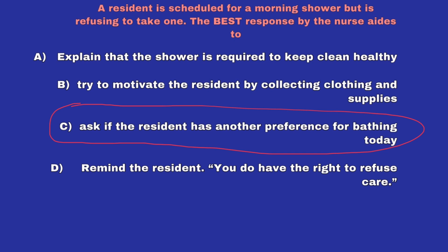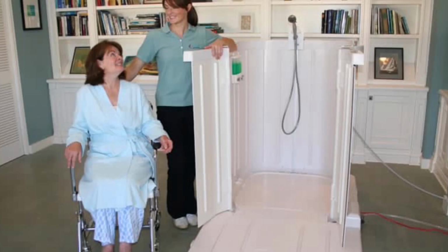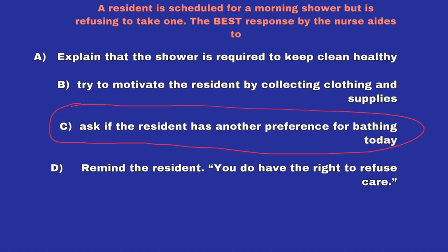And most likely when you're working in the field, if you report that it's their shower day and they refuse, the nurse will tell you to offer them a bed bath, offer them an alternative. And if they completely refuse to take a shower, bed bath, any type of cleaning, they're going to tell you to change their bed sheets so they can at least have fresh bed sheets. That's just a bonus tip. But it will be C, for them to just get offered another preference of bathing for today. They have the rights. You can remind them, but it's not going to help you motivate them to get the shower. So that is the best response you as a CNA can give.